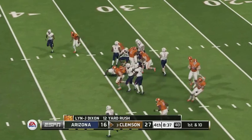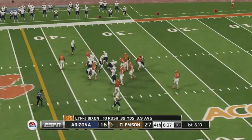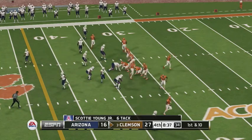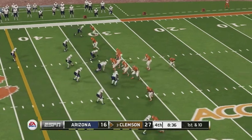Gets out to around the 32. That's a gain of 12 on the play. That'll move the chains for another Clemson first down.